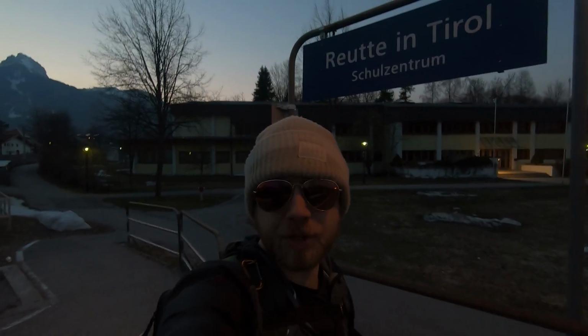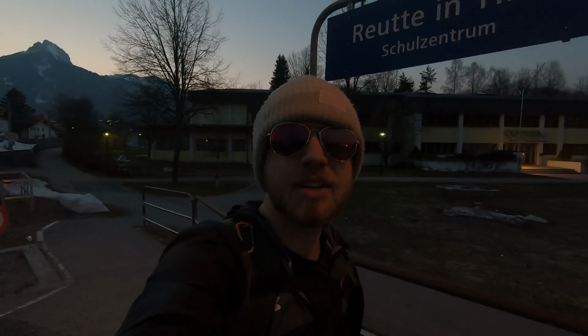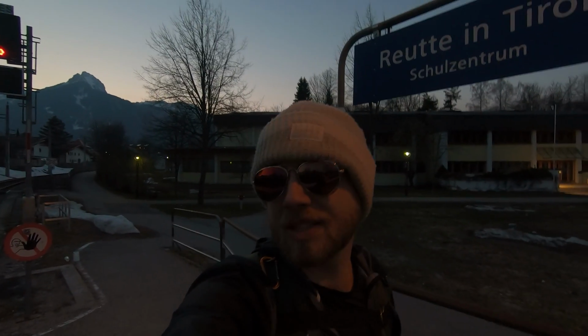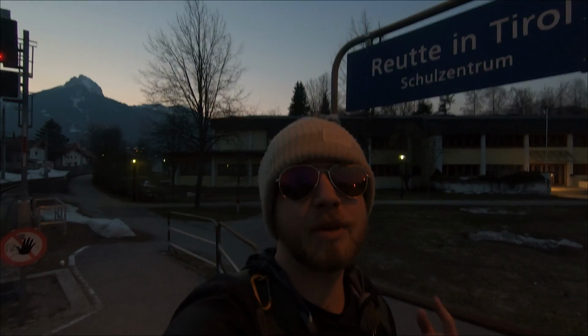Alright everybody, we just got off the train and we're here in Ruette. Ruette in Tyrol, Schulzentrum. This is the southern station. I don't know why they have 2 here because it's quite a small town, but hey, they do. The southern one is a little bit closer to the Bergen Belt, which is great because we're going to be walking there, as you know.